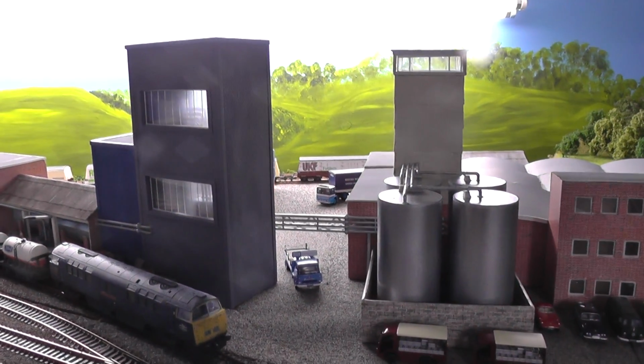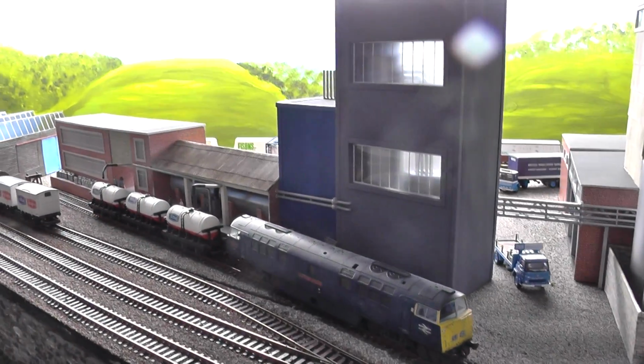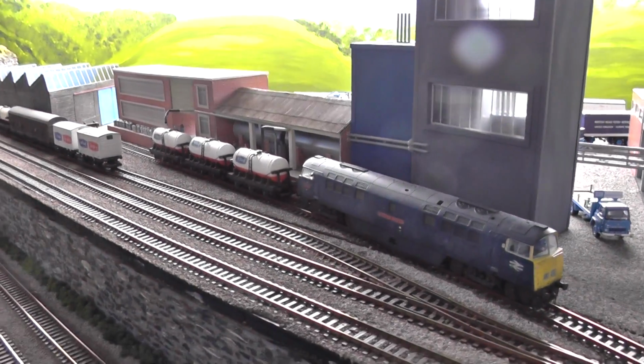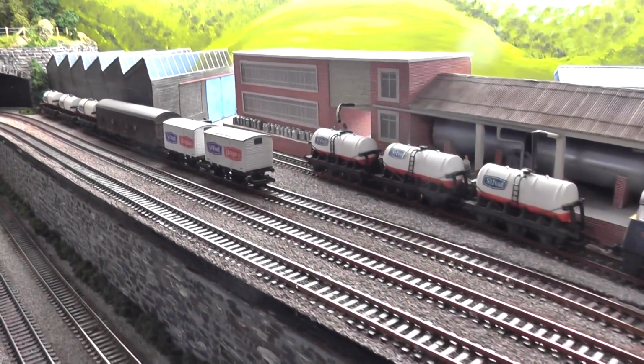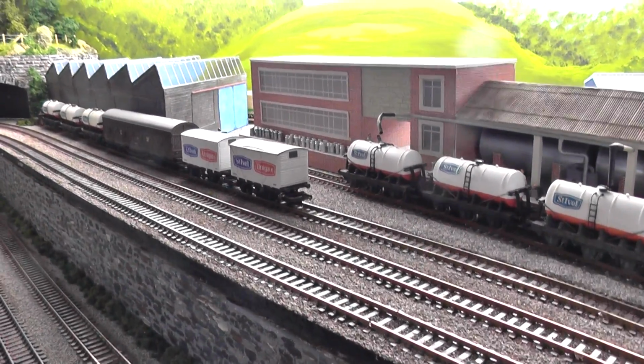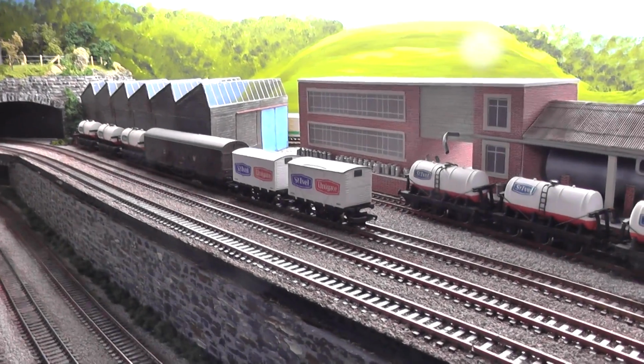Sorry, there's a fluorescent fitting behind there which is throwing a lot of light onto this, but on the whole things have worked out well. I've got a few clips, we'll have a little bit of a running session, just tag on to this to finish off.